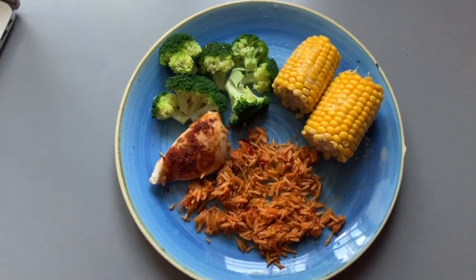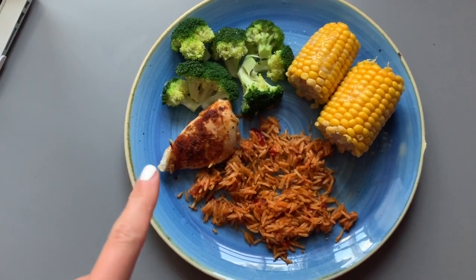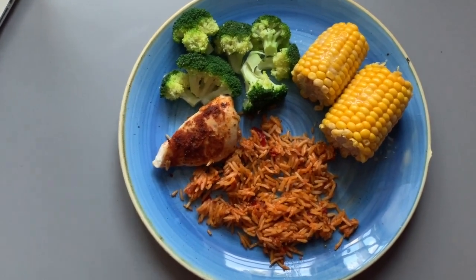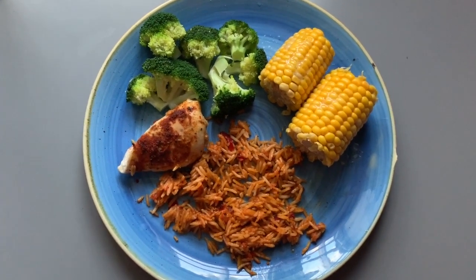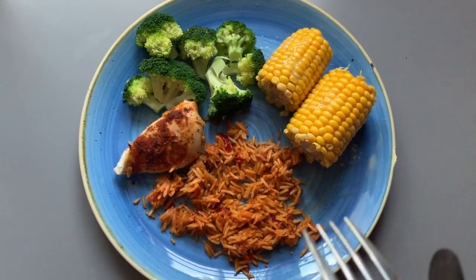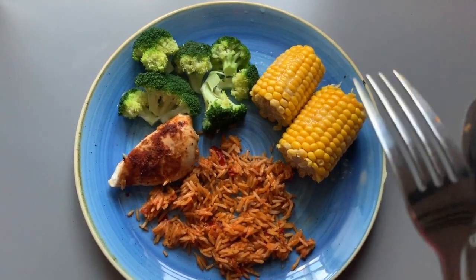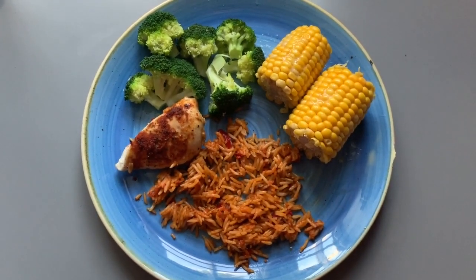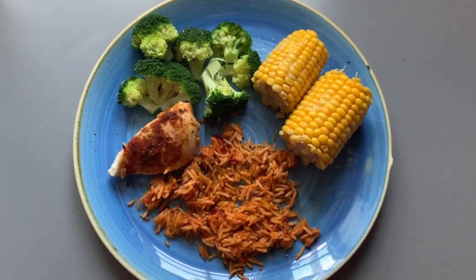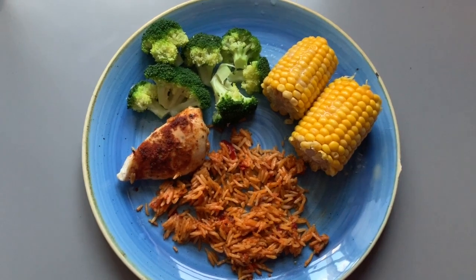This is dinner. It doesn't really look that appetizing, but we've got some chicken for protein. This was a chicken breast that we'd cooked last night, so it was already done. Then for my carbs, I have some rice. These are the Tilda ones, tomato and basil flavour, I believe. Just 2 minutes in the microwave. Got some sweetcorn and broccoli. And there we go. A good mix of protein, carbs, micronutrients, and I also put some butter on the sweetcorn, so I've got some fat too. So there we are. Good dinner.